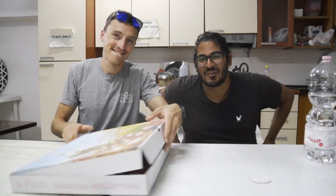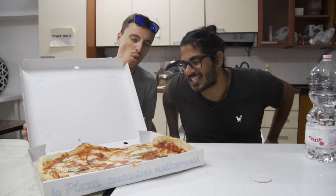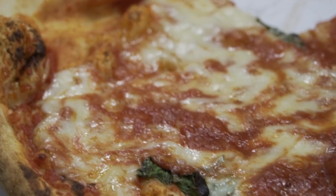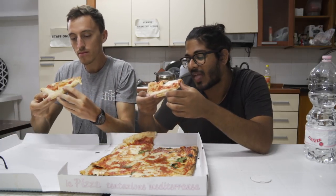Okay, guys. We have ducked back into the hostel, so we're going to do our first taste test of the pizza. For the first one, gosh, this looks amazing. We got a beautiful amount of basil, and we got the cheese, and this is just a classic margarita pizza.